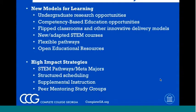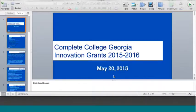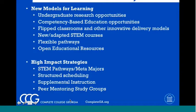So for those of you who are very familiar with the USG STEM initiative, you'll know that it has traditionally focused on 3 goals, and we're going to maintain that in our work on the innovation grants during this cycle. Since 2007, the USG STEM initiative has focused on 3 goals in particular, including STEM disciplines in college, increasing the success and completion rates of college students majoring in a STEM discipline, and increasing the number of qualified K-12 STEM teachers. So this year's CCG Innovation Grants should address one or more of those STEM initiative goals that are listed on this slide.